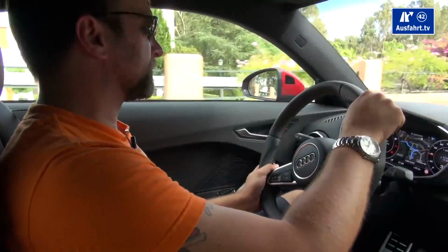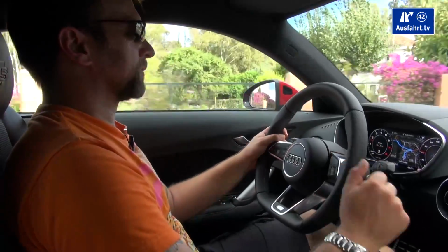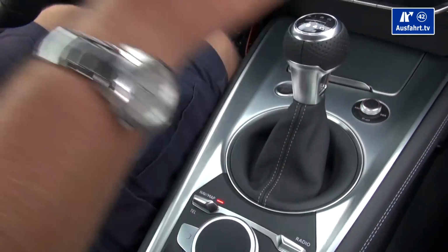I already told you we have a manual transmission here. The gearbox works very precise. The shifting ways are easy. They're still a bit too long for my taste, and I really don't like the shape of the shift stick. It's a little bit too big for my hands. Still, shifting works with charm, and there's nothing to complain about.